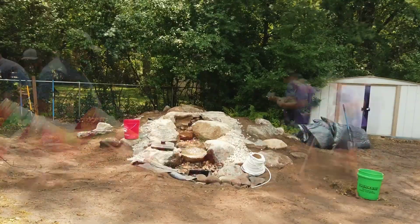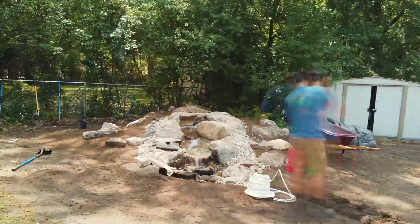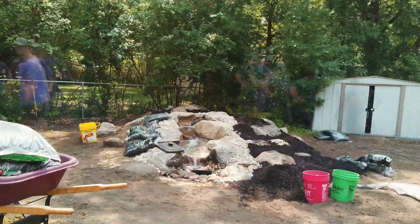All right, project number 9 is complete. We have built a mini pondless waterfall in a day and a half. We got here yesterday a little after 1 and got started. It is almost 3 o'clock right now and we are finished. Justin's just putting some extra final touches on it with some moss, really helping it pop. Hopefully that moss will grow in over some of these stones and really help it look more natural.